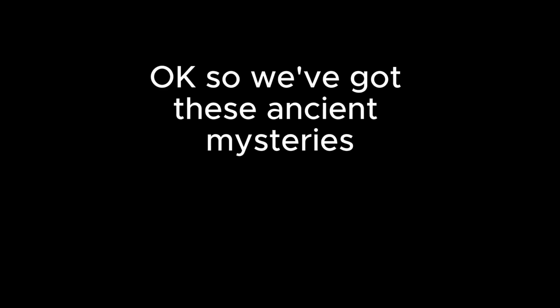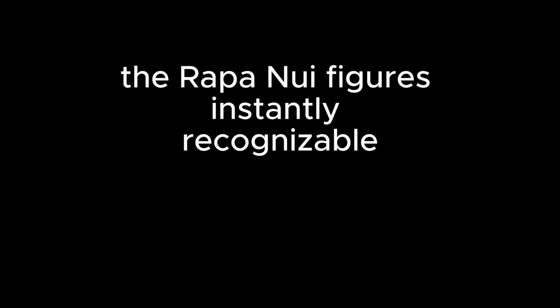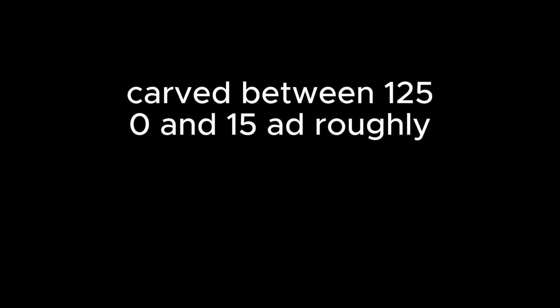Okay, so we've got these ancient mysteries, different kinds of scale and power. From Mexico, the article then takes us way out into the Pacific, Easter Island, the Moai. Yes, the Rapa Nui figures. Instantly recognizable, aren't they? Those massive heads. Right. The source actually quantifies it, says the heads are about 3/8 of the entire statue's size. Which is pretty distinctive, and these are monolithic figures, carved between 1250 and 1500 AD, roughly.